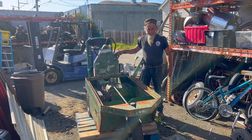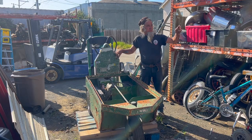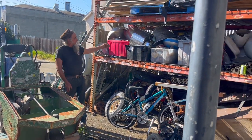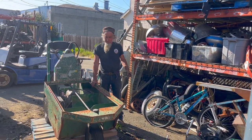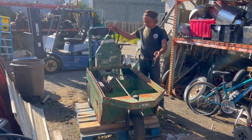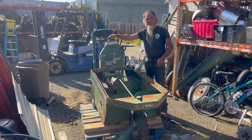We're back in the heather, in the nether regions. This is where we store all of our metals that become art cars and robots and everything else. But here we have a new acquisition. This is a Taylor and Dunn stock chaser.